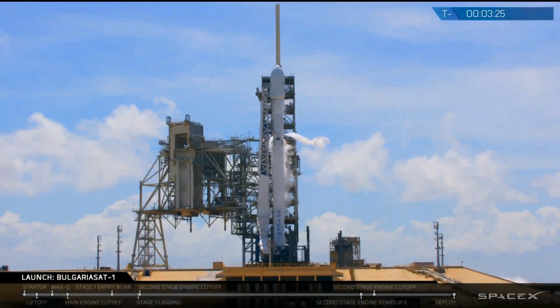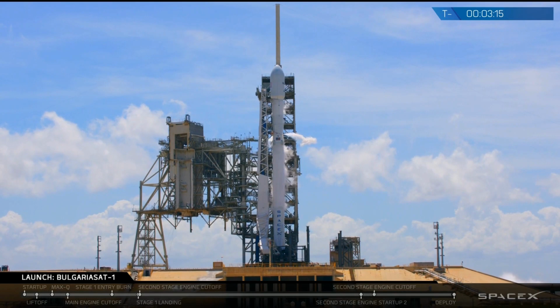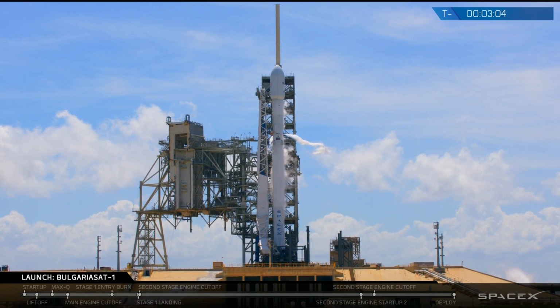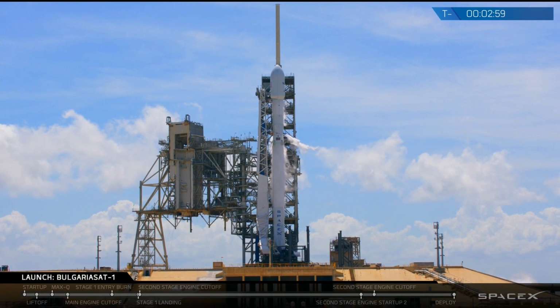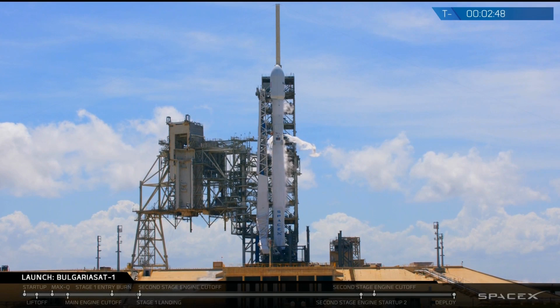We are coming into terminal count, the last major event being at T-minus 1 minute, where our ground systems will hand over control of the rocket to the onboard flight computer. At that point in time, our onboard flight computer will govern the entire countdown sequence, performing the final checks across Falcon 9, as well as our final ground system checks as we throttle up to make sure we are ready for liftoff. And so we are going to go silent on our end here at the webcast unless you listen in to the final few minutes of terminal count as we await liftoff of BulgariaSat-1 from Kennedy Space Center at Pad 39A in Florida.